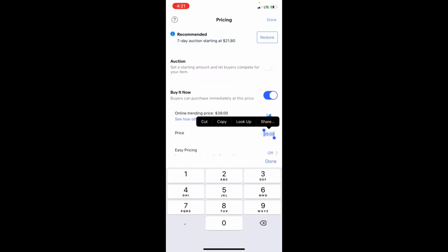Let's go into pricing. Like I said, we're going to list it right about $16. So we'll do $16 flat. You can do like $16.95, $15.95, whatever, kind of formula you want to use.